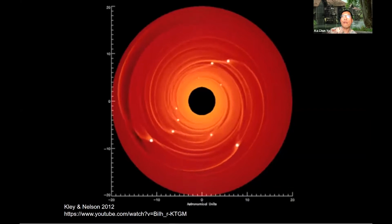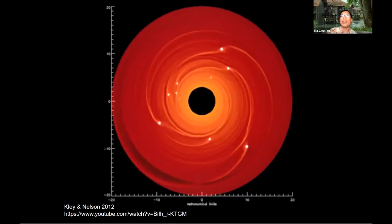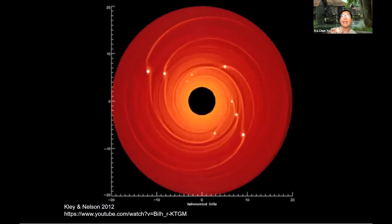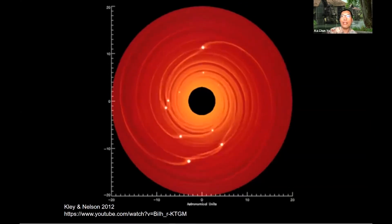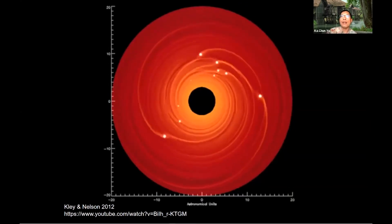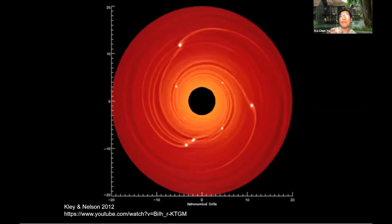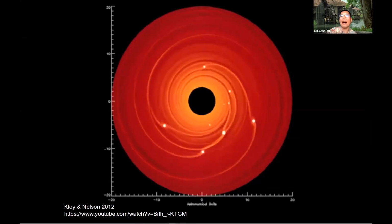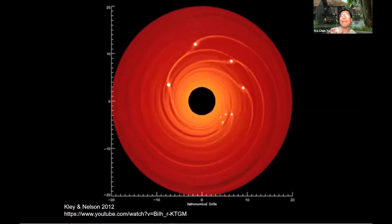And they also interact gravitationally with themselves. And so some of these objects will collide and merge together. And as they interact gravitationally with the disk, their orbital distances change. And so some of them spiral closer in, and they might also end up spiraling outwards.